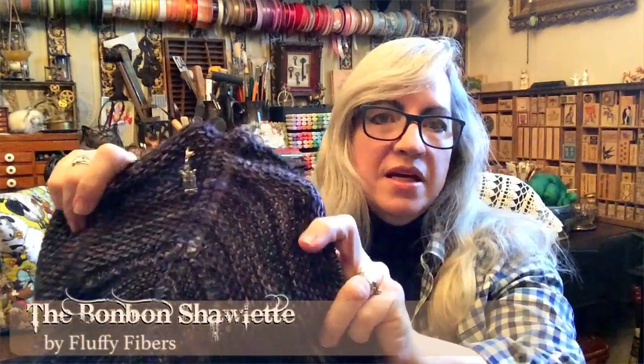Love the lace sections. This is going to look so nice when it's blocked out, and it's very, very soft, so I'm looking forward to getting a little more done on that. Now that I finished the scarf, this will probably be my go-to kind of mindless knitting that I don't need to spend too much attention to the pattern on, unlike my next project that I've been working on, and that's my Roosevelt cardigan.